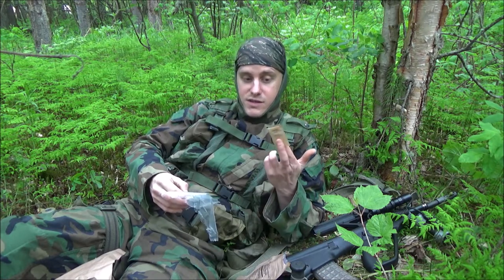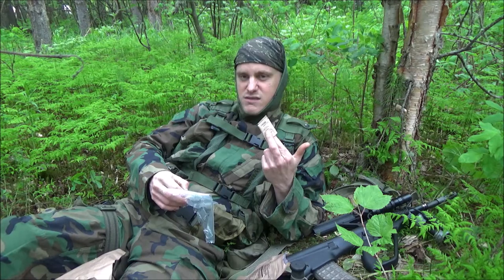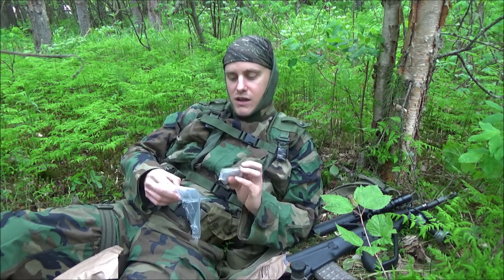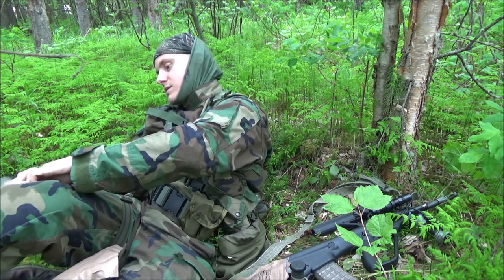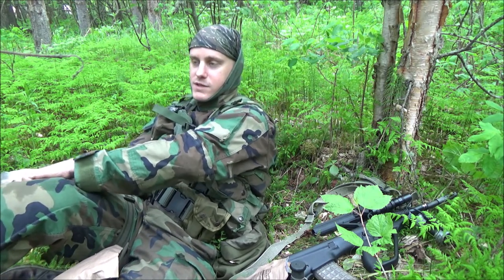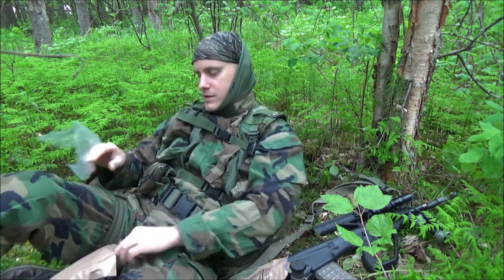Salt, I didn't use it because there wasn't really a main meal. You don't want to add it to tuna. It's already kind of weird, so you don't need the salt there. Moist towelette. It's good toilet paper. You can never have enough. It's going to last a pretty long time, so it's good for toilet paper, wiping your face, cleaning things off, whatever. So, yep.